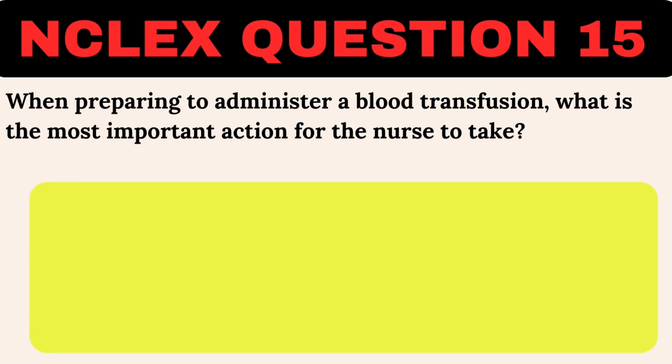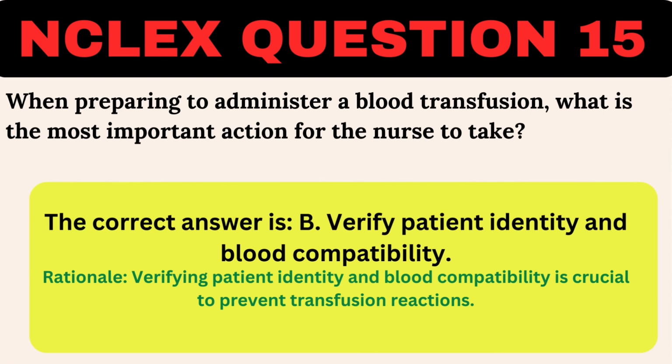The correct answer is B. Verify patient identity and blood compatibility. Rationale: Verifying patient identity and blood compatibility is crucial to prevent transfusion reactions.